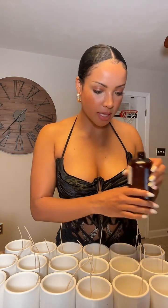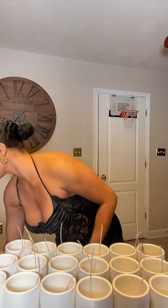Okay, so, oh my gosh, this magnolia smells so good. Oh, thank you. All right, so I don't even know if I'm gonna be able to fill all these candles right now because I'm really missing some of my oils, and I haven't got my shipment yet, so that's why I said I'm a little upset right now, but I'm gonna make it do what it do in the meantime.